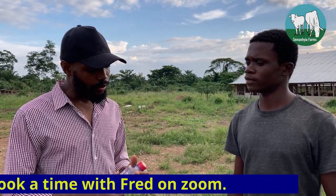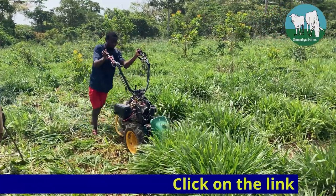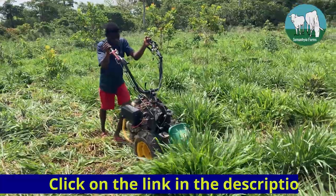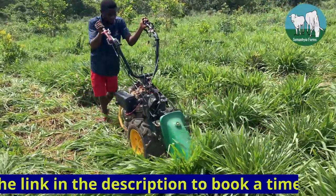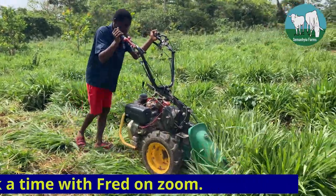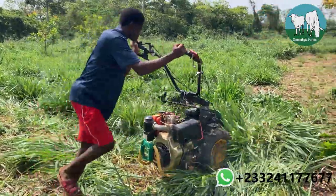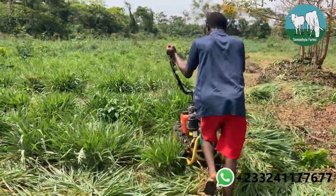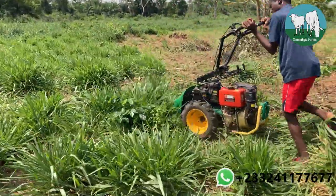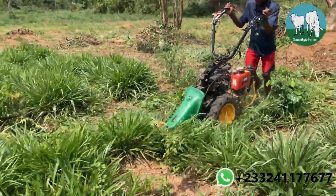And then from there we went on with the working tractor. We had a small tractor that was also using diesel. It was like a tractor, but it wasn't as big as the tractor. You put in the diesel and then you start it, and it works by itself. You don't have to push it. So that was our second tool that we used at the farm to cut the brachyra grass.